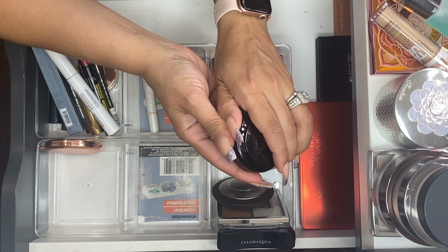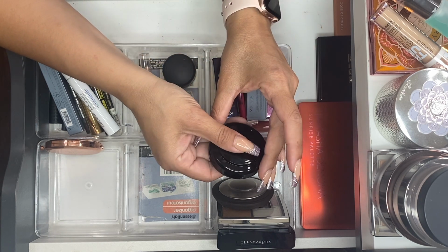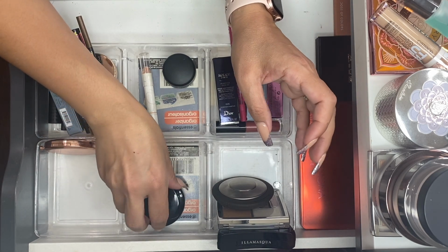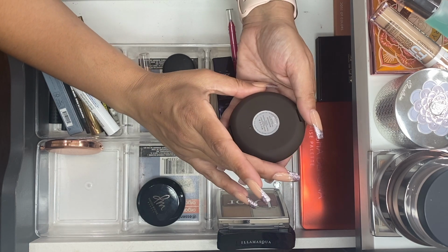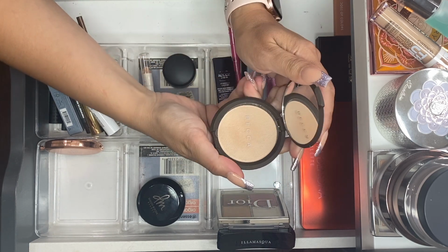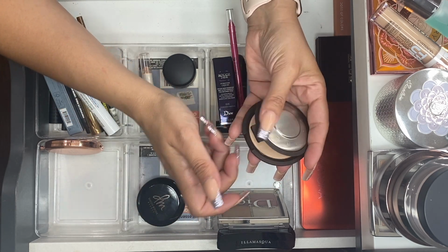Danessa Myricks cream bronzer. Actually, I forgot about this one. I didn't use this guy either, so I think I'm gonna hold on to it. I'm gonna keep it in here for next time. For highlighters, I had Becca Moonstone, a really beautiful highlighter. Yeah, got a little bit too light for me for this time of the year, but there it is.